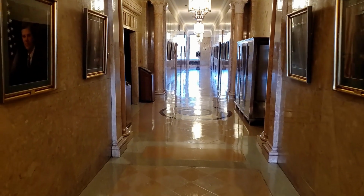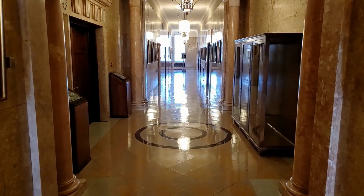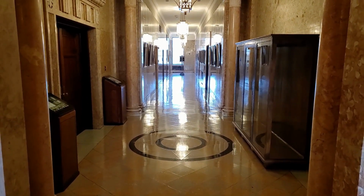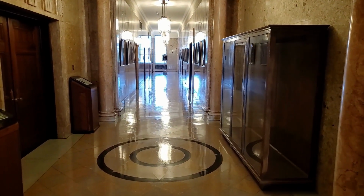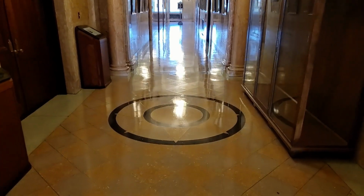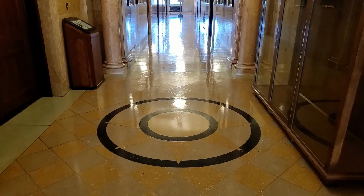So, alrighty guys, here we are inside the corridor in the back of the Louisiana State Capitol. And I'm stopping right here because this is pretty much the spot where this unintentional bullseye, this kind of sunburst tile, is. This is the spot where Huey Long was standing when he got shot.